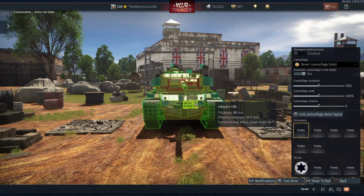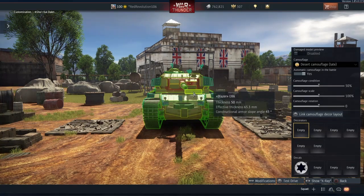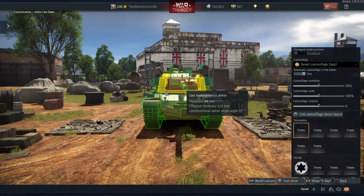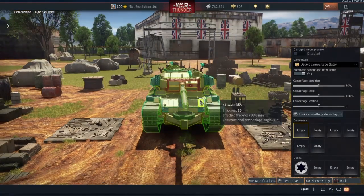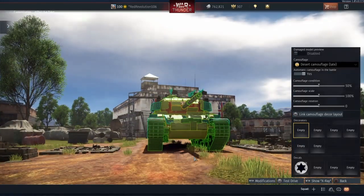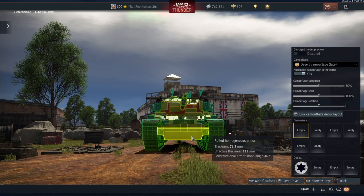As mentioned in the historical part of this video, you also get Blazer ERA, 50mm thick, which helps at protecting the vehicle from heat rounds, and ATGMs of course, because they're a heat munition. You also get Blazer ERA on the top of the hull here that is supposed to protect against the weak spots. I don't know why it isn't all the way across the top of the hull, maybe you can tell me that in the comments. You get no ERA plating on the bottom of the lower glacis here, 76.2mm thick.